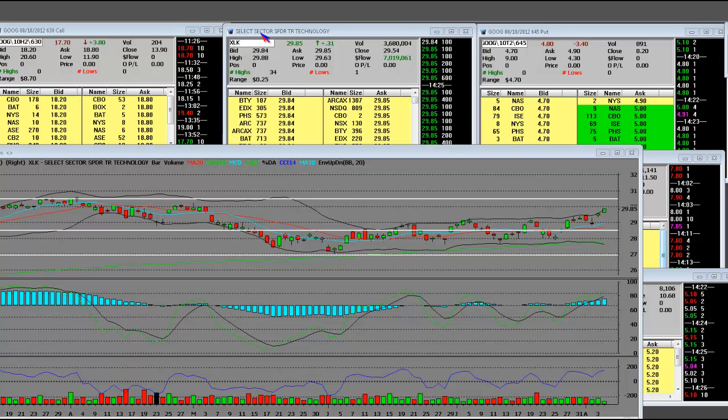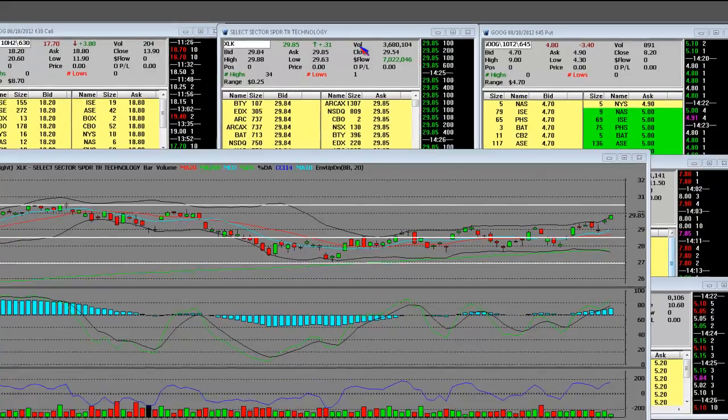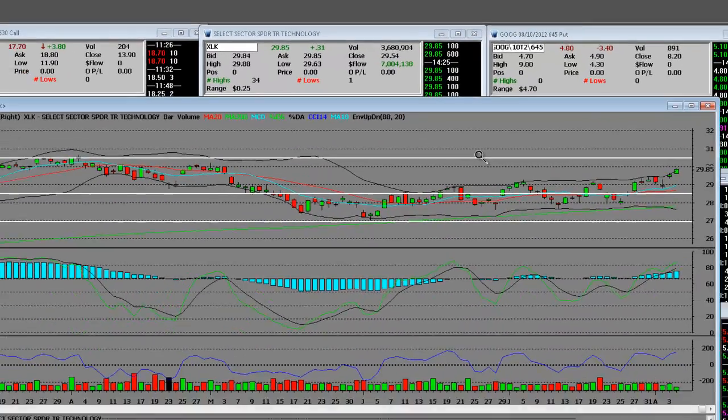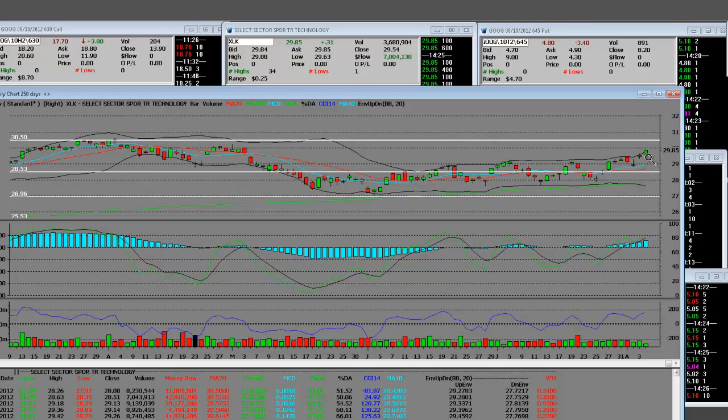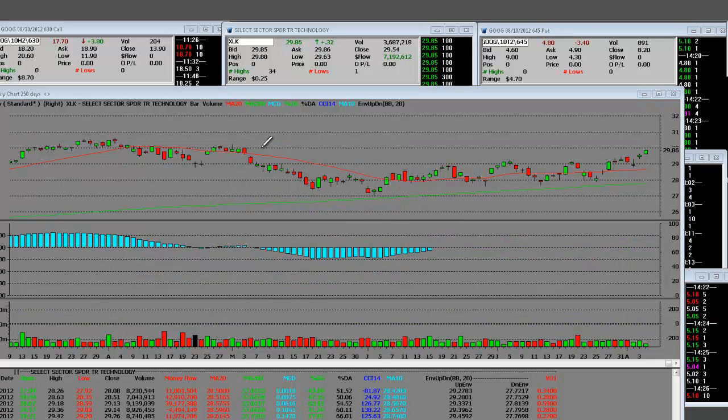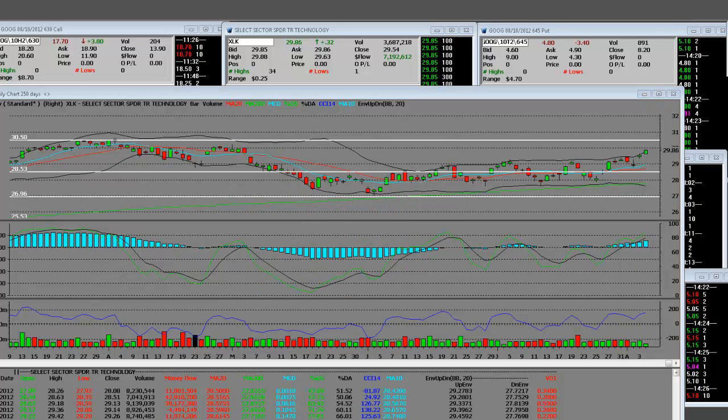XLK, Select Sector SPDR Trust Technology. And why do we look at these? They're important because it's part of the NASDAQ 100. What makes us go higher are some of those leading technology stocks. Once again, tech had run a great course, as it did, and this is a major yearly update, and it's one of the bigger performers today in the overall trend.